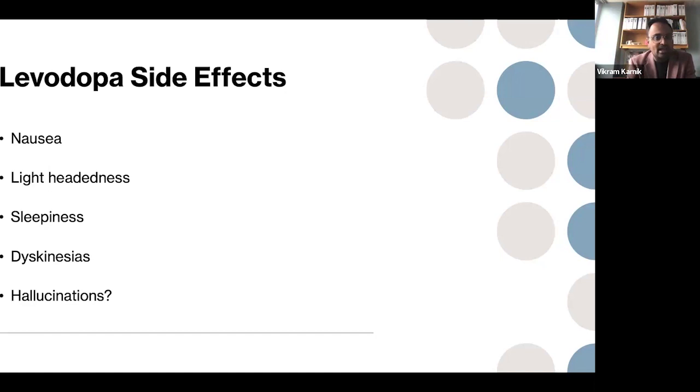The second side effect that's common is lightheadedness. And this one's a bit tricky because it's not just the levodopa that can cause lightheadedness, but unfortunately, the Parkinson's disease can affect our autonomic nervous system. So the nervous system that controls things like our heart rate and blood pressure as well. So not only is the disease going to cause some lightheadedness when people stand up, but the medication will as well. So it's kind of like we're stuck a little bit, right?